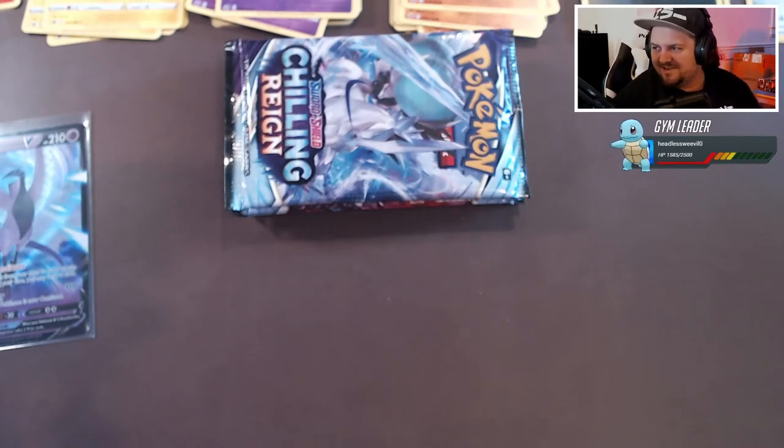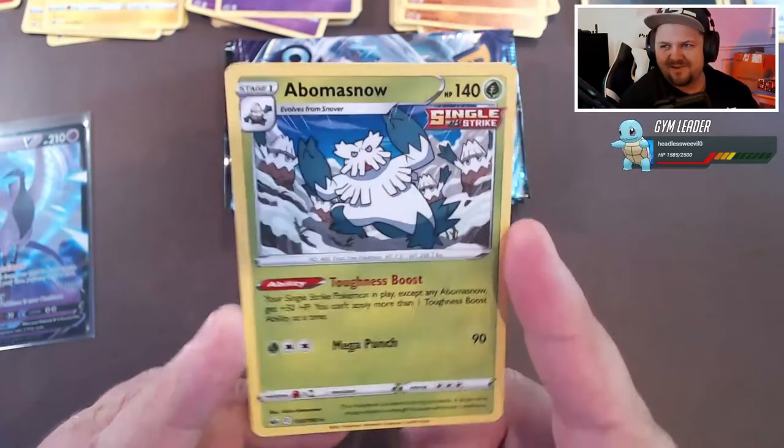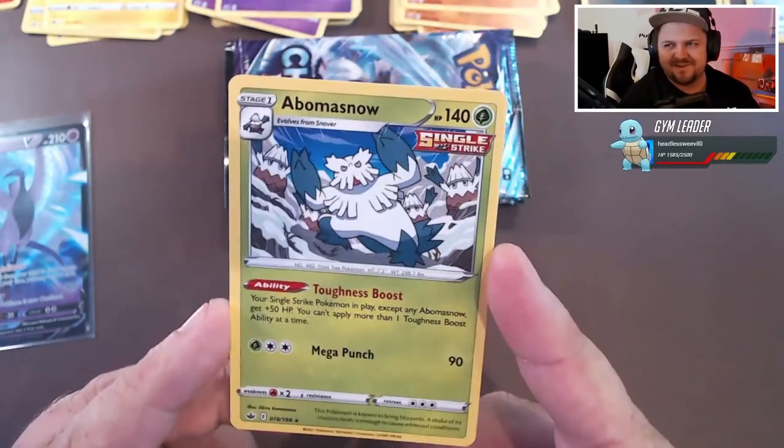I don't eat Pokemon. How disappointing. He looks like a mop. Tell him to get good, scrub. He does look like a mop.